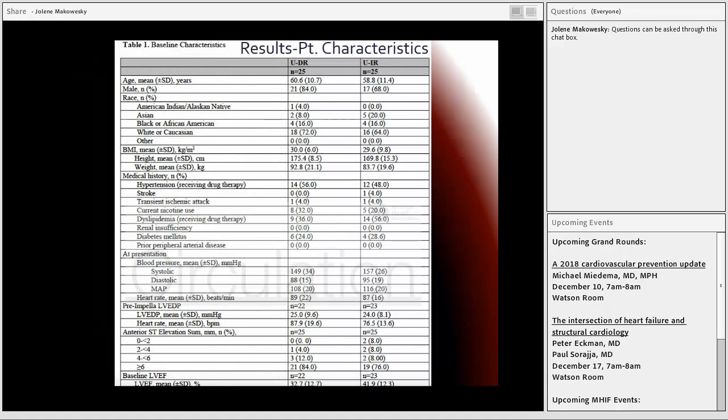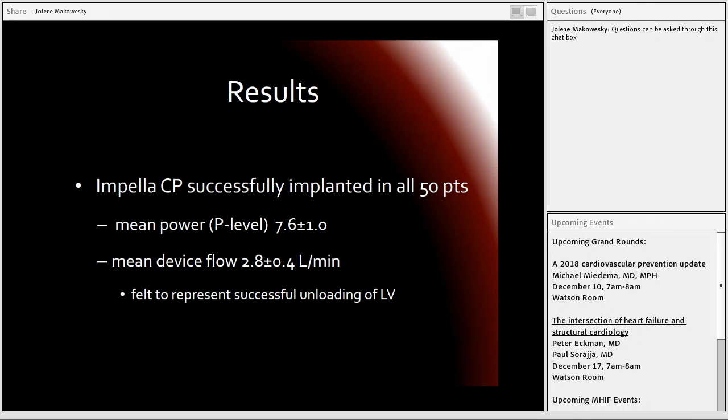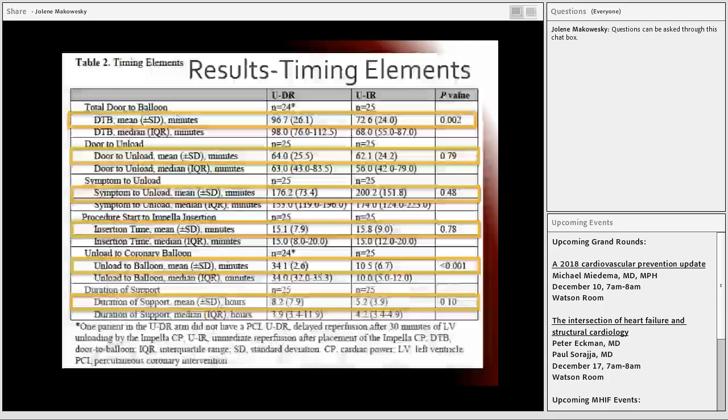I'm not going to go over this, of course, but this is just the patient baseline characteristics, which were not significantly different between the two groups. So they successfully implanted these Impella devices in all comers, and they achieved adequate flow with their devices, they felt, to represent adequate unloading of the left ventricle.